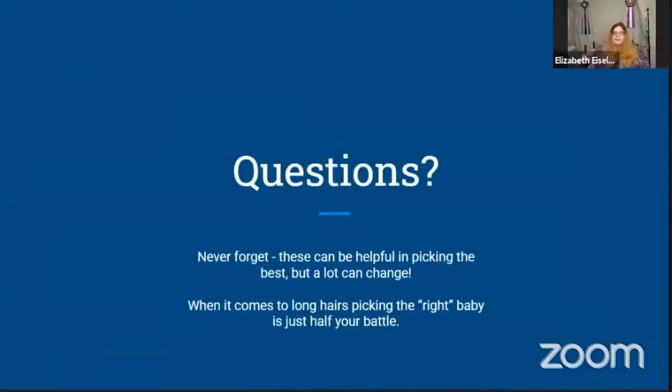And we just kind of wanted to say too that these things can be helpful, but a lot can change. Just because a pig doesn't have layering or doesn't have waves, it doesn't mean that they're going to be valueless as a show pig. They're just indications. Not every pig with good qualities is going to have all of these things. They're just things to look out for. And when it comes to long hairs, picking the right pig is just half your battle, because then you still have to coat it. And that can be a chore.